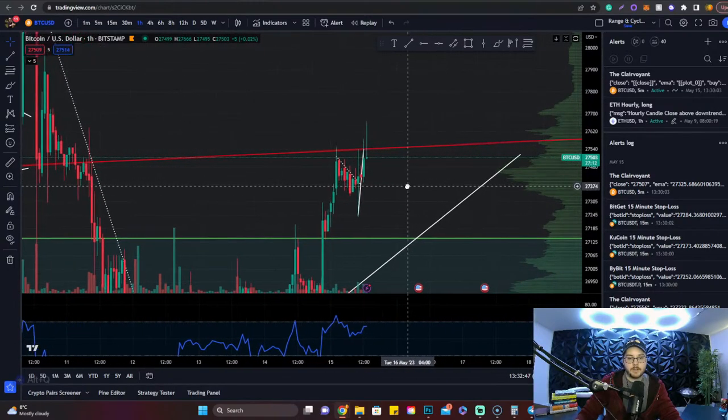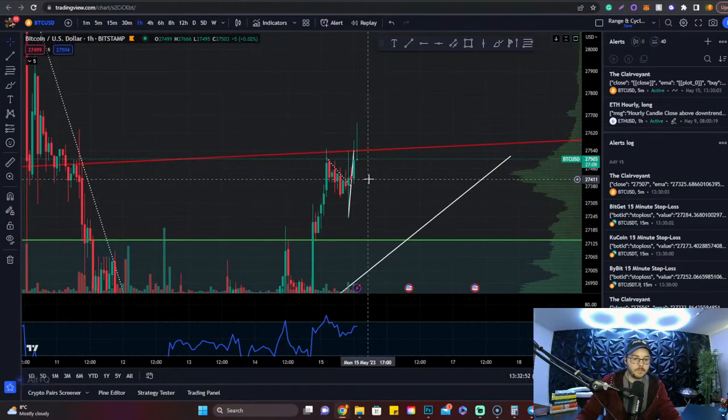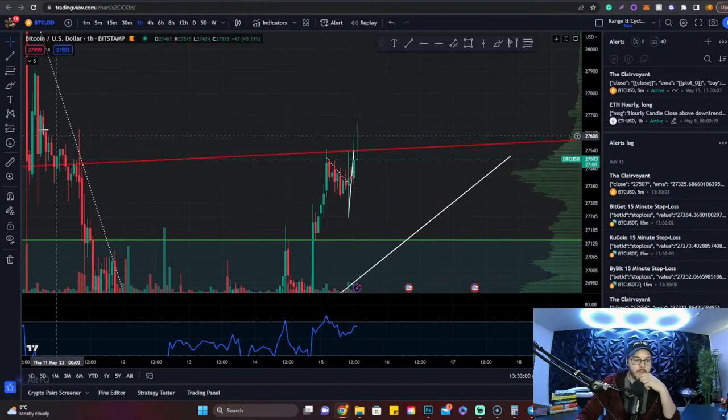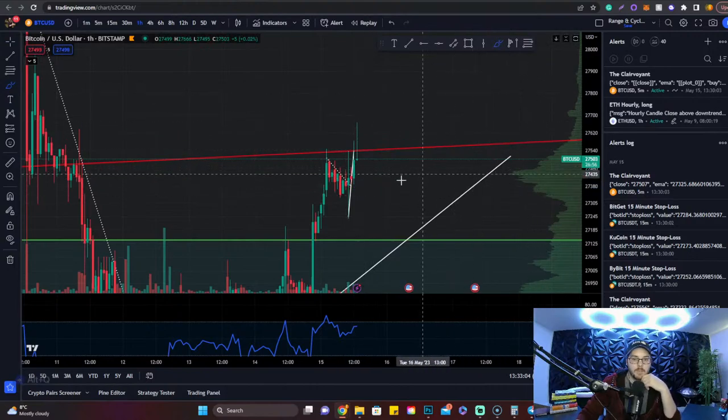Yeah, we can easily create bearish divergence depending on how this candle closes. We need to create a new lower. We need to get below this green candle here for us to get validated for divergence. But if we get a candle close here, then we got bearish divergence.